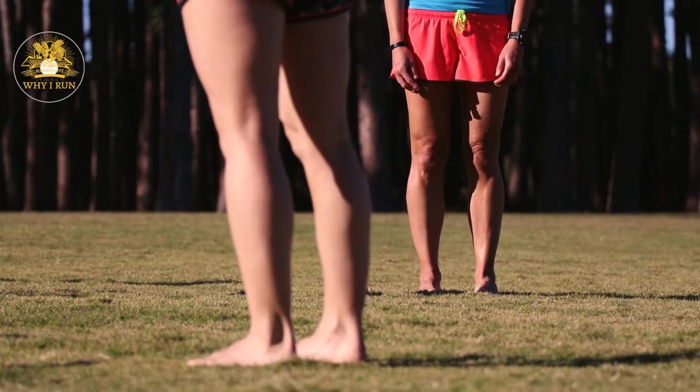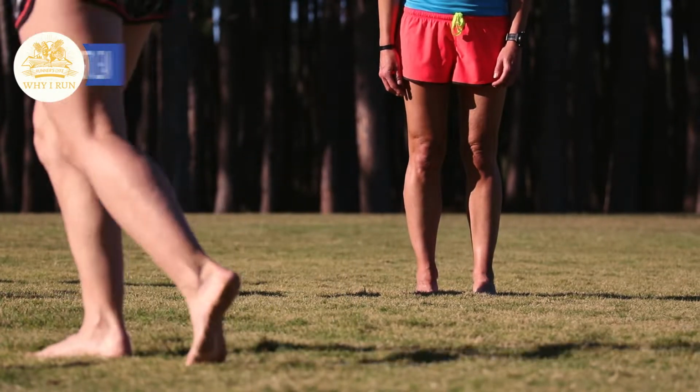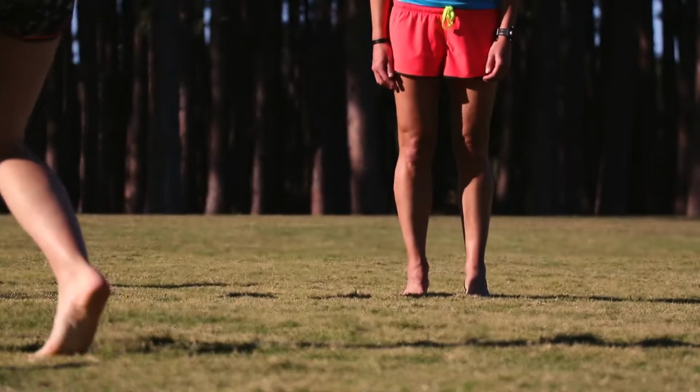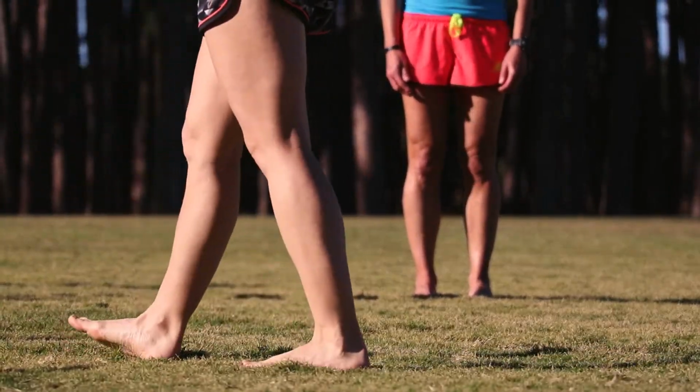We don't want to be leaning forward from the hips, but we want our forward lean to start from our feet and our ankles. And Britt was talking, and she mentioned quite a few times to them, that if we have a very slight forward lean, we're actually using gravity as, I guess, a bit of a free ride.